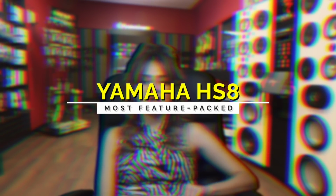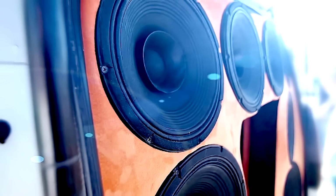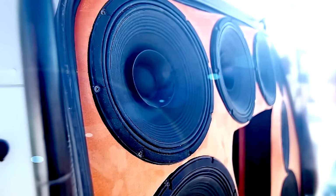The next one is reserved for the Yamaha HS8, most feature-packed. Everybody knows Yamaha as a brand. They have great speakers that quickly become favorites to people worldwide. The Yamaha HS8 powered speaker is no different. It is an amazing monitor that is used in many music studios, even for producing as well as listening to EDM. What makes this powered speaker great includes this monitor's features.